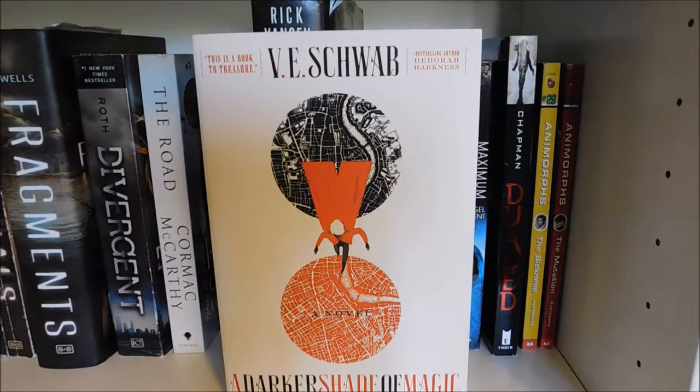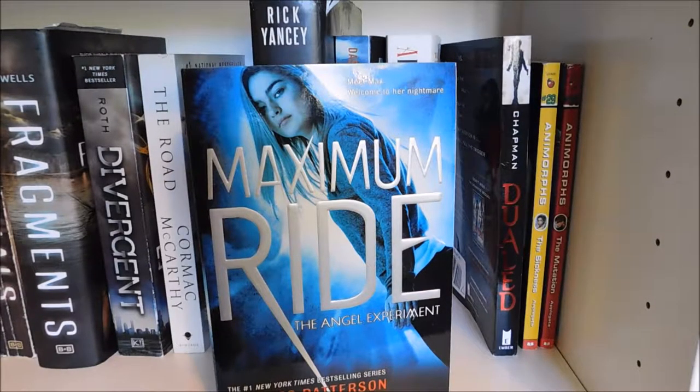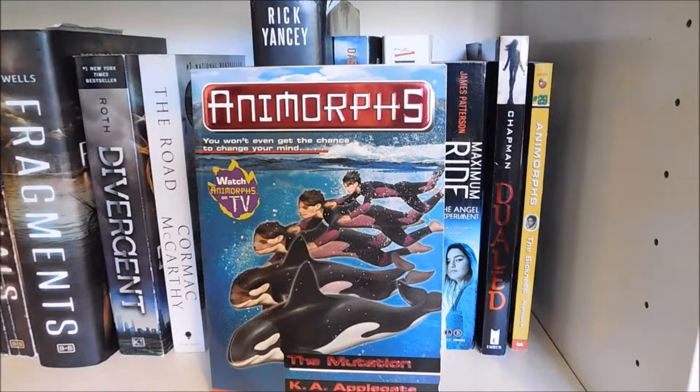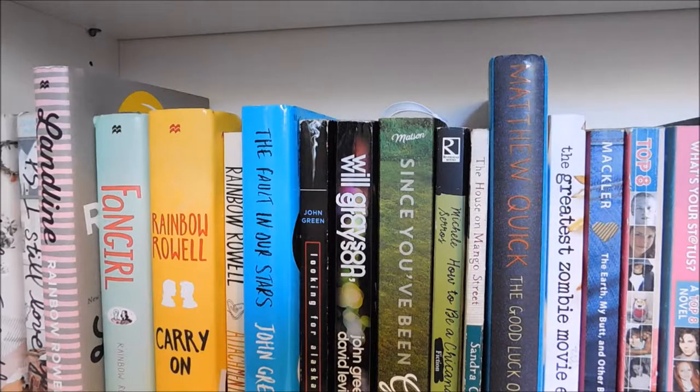A Darker Shade of Magic by V.E. Schwab. Maximum Ride, The Angel Experiment by James Patterson. Dueled by Elsie Chapman. Animorphs number 29, The Sickness. Animorphs number 36, The Mutation. Both of those were by K.A. Applegate. Next we have my more contemporary shelf.